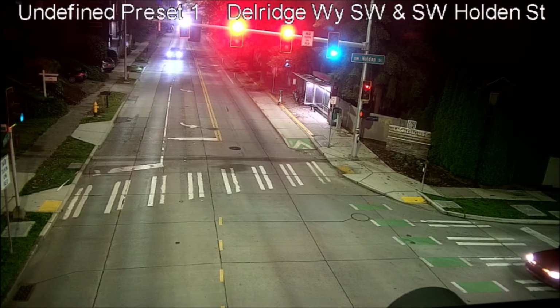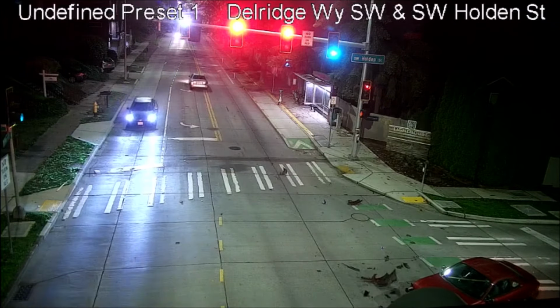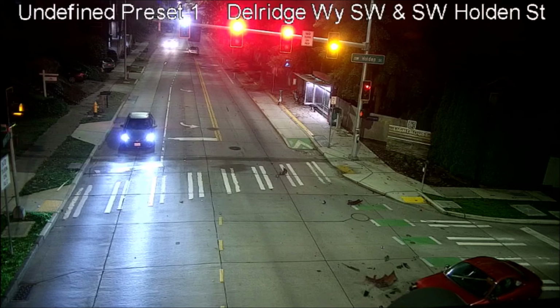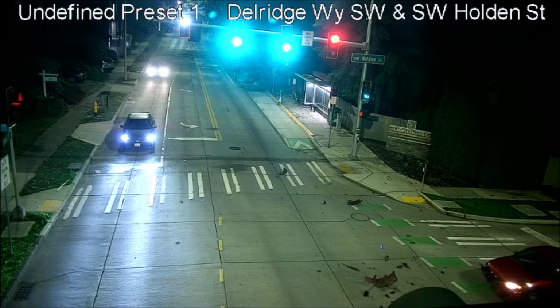Alright, we have one last red light runner, this one in the Delridge area. As you can see, that red light runner doesn't even slow down and they flee the scene at high speed. After a few seconds, the vehicle that was hit decides to chase them.